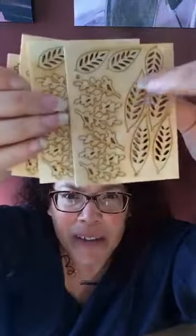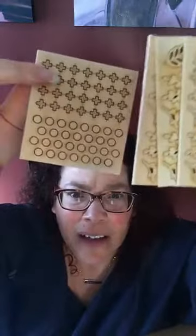These are our new wooden elements. And how cute are those? Oh, how super cute are these? Love, love, love.